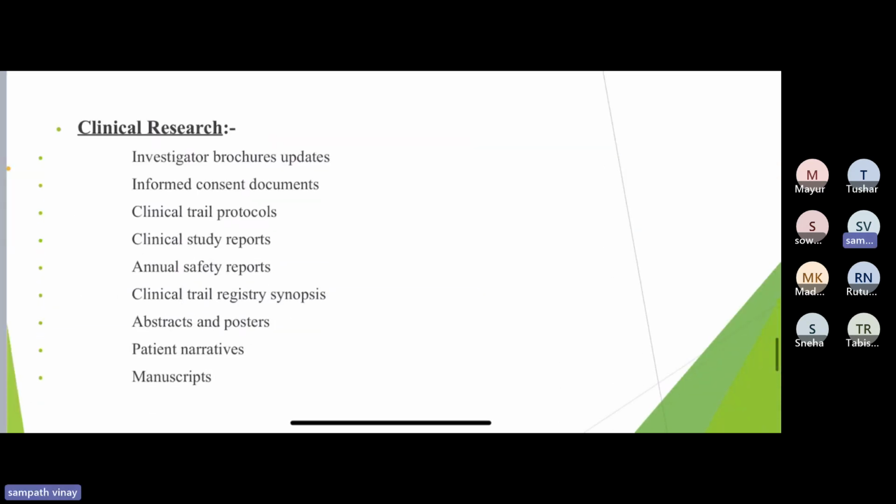After the discovery phase, you go into the clinical research phase. There medical writers prepare investigator brochure updates and informed consent documents. Informed consent means, whenever you want to conduct a trial in humans, you cannot simply dose your new drug to a human. The person participating in the trial has to give their consent in their own writing: I am not forcefully involved in this trial, this is my voluntary consent.